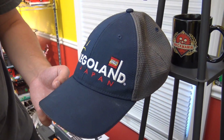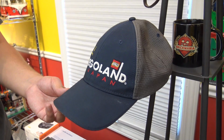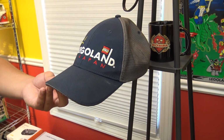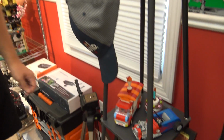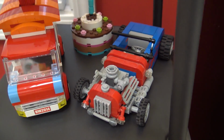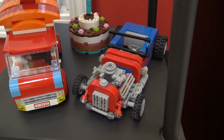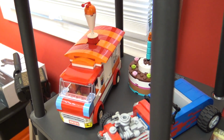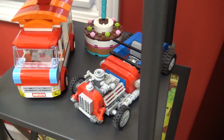Here's a cool Legoland Japan hat we picked up from the Legoland Japan hotel when we were staying there. Some people might remember some of the videos that we created from Legoland Japan. These here, let's see, this is a gift from Lino Martins. He is a very well-known vehicle car builder in the Lego community. When we had him on the podcast a number of years ago, he sent us that as a thank you gift, which was very generous of him.